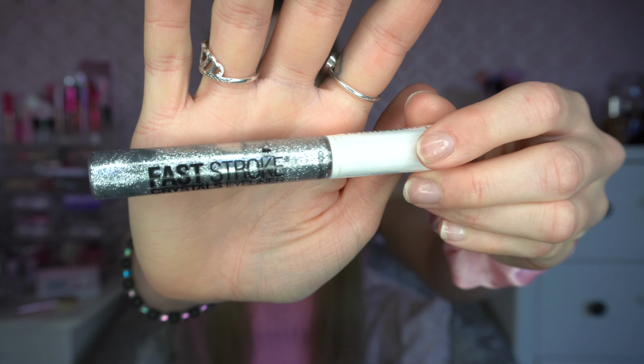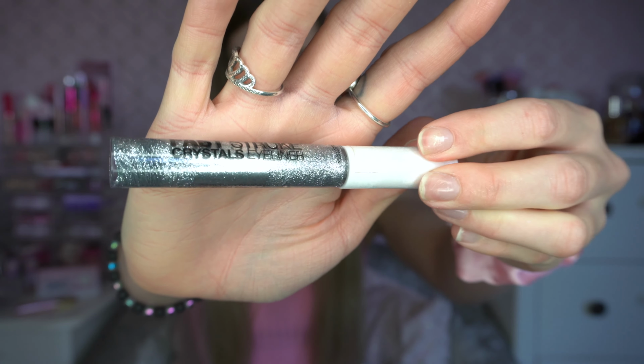I really love it. The next item is an eye product. This is one that I have used for years, although they've stopped doing the clear one, which I really like. So it's what I've got on my eyelids today. It's just a silver eyeliner, basically. This is by Collection.